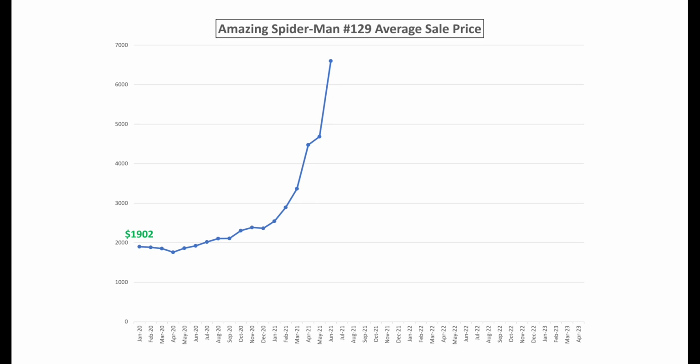This book shot up a lot higher than some of the other books, but this is still similar behavior to what we've seen on all the other price analyses that I've done before. So in June of 21, it hit its high point. That's why I stopped the graph here, right? So the high point increased to $6,603. So an increase of 247% from the beginning of 2020. Astonishing. That price increase is unheard of.